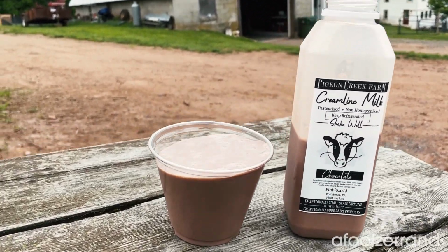Yeah, every bit as delicious as it looks. I'm gonna regret not buying more of this stuff. I got a pretty full cooler, 2 coolers in the car right now, especially after my recent travels, but this is not to be missed. Wow, Pigeon Creek Farm, this stuff is amazing. They're only milking like 6 cows, I think.